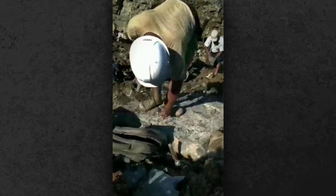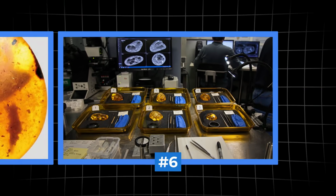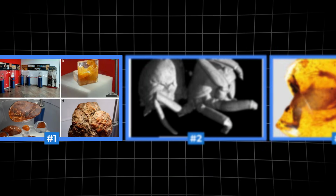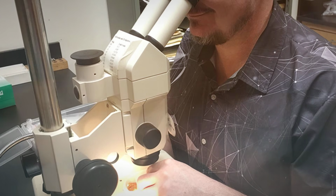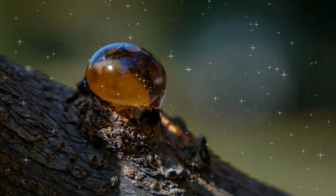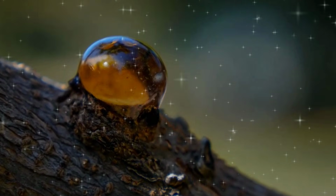And people keep finding them in mines, in market stalls, in a jeweler's off-cut, creatures that shouldn't still be here. Today we're opening 6 of them, each one hiding something soft and wet and far too intact. All of them unsettling. To understand why these finds are so disturbing, you have to understand what amber actually is.